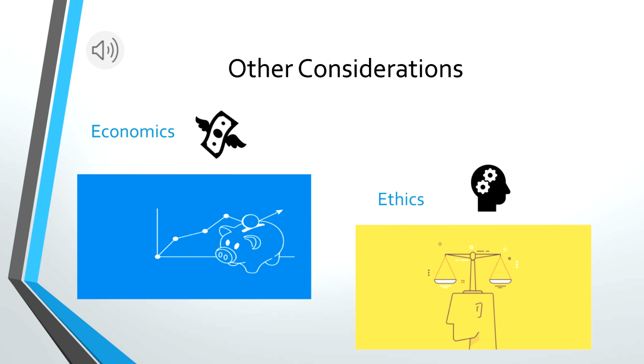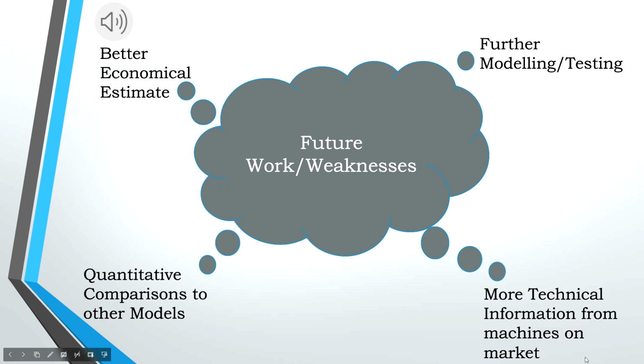With price in mind, we should also discuss the approximate cost of these machines. While the machines do not have a reported cost associated with them, our approximation rates them to be around $100,000 each.